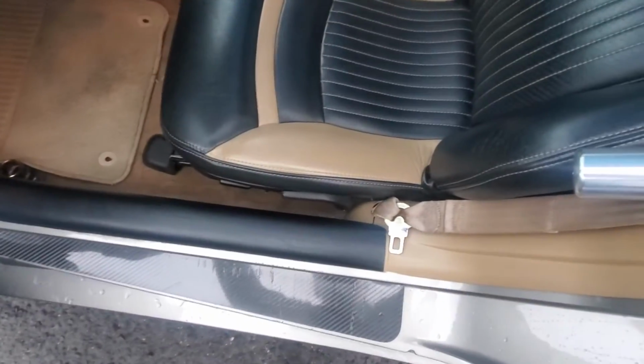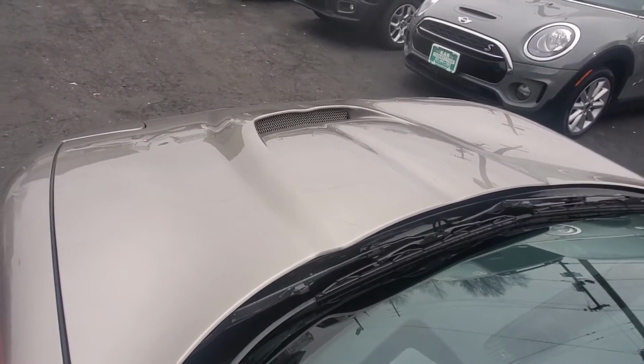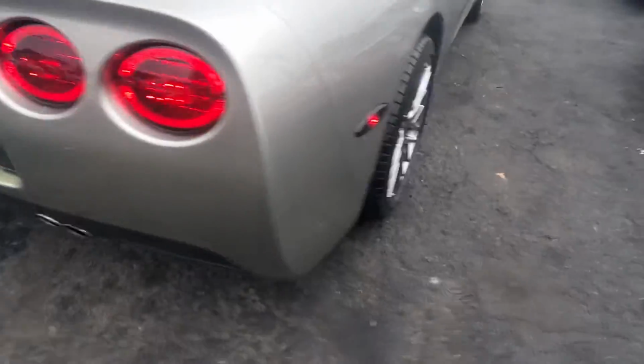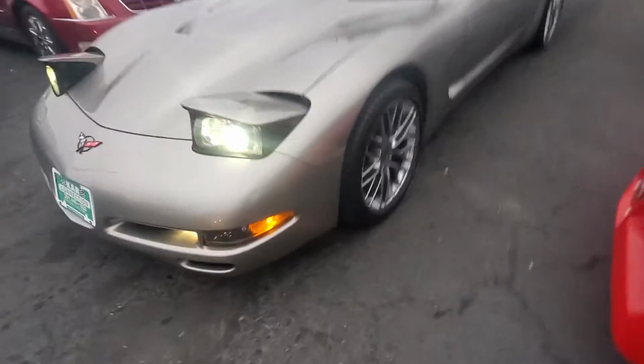Turn the lights on. Headlights work up and down as they should. There's your LEDs. Blackout. There's your LED right there. Here. Along here. Car runs great.